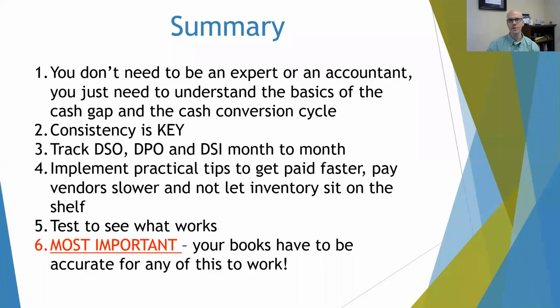I mean, you're gonna have to play around with this and see what works. All right, and lastly, one of the most important things, and I always say this, your books have to be in good order. They have to be accurate for any of this to even work or make sense. Without good books, you can't calculate where you're at. If you don't know where you're at, you don't know how to reduce it. Okay? Got to get good books.